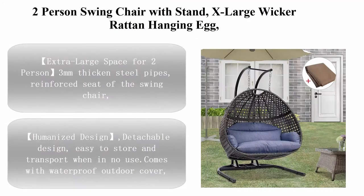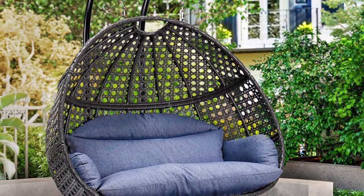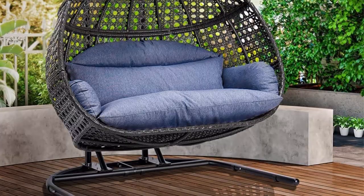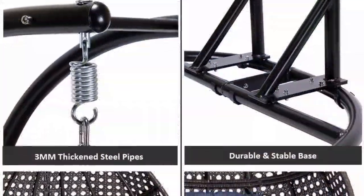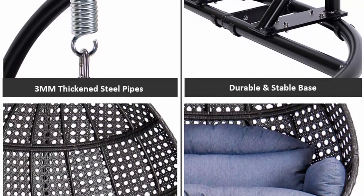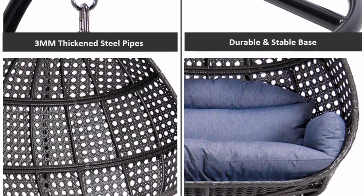2 Person Swing Chair with Stand, X Large Wicker Rattan Hanging Egg Chair, Loveseat Chair with Cushion and Cover for Indoor Outdoor Bedroom Patio Garden. Extra Large Space for 2 Person, 3mm Thickened Steel Pipes, Reinforced Seat of the Swing Chair, Strengthened Suspension Springs and Chains ensuring a smooth and gentle rocking motion. Swing up to 2 Person, 628 pounds max, making it a relaxing lounging essential for you and a friend.